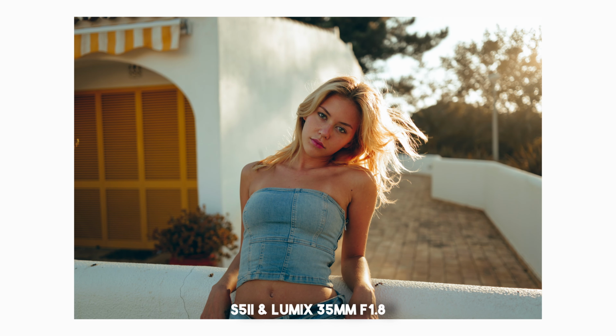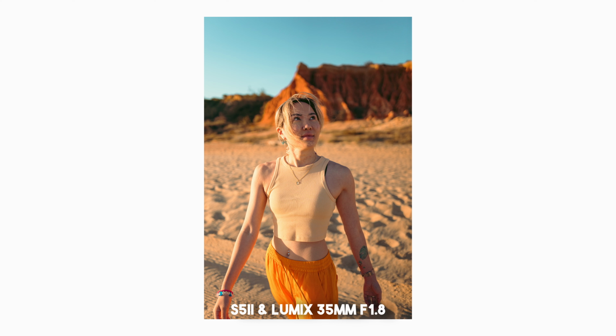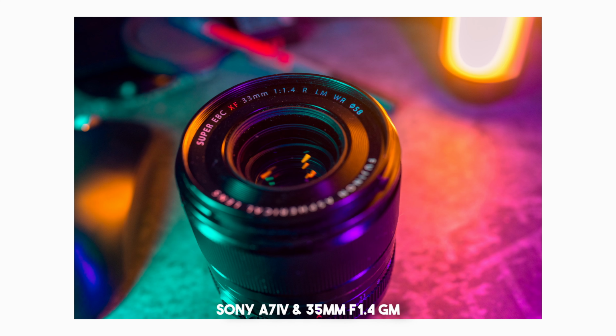Another reason is its bokeh and subject isolation. Even though it's not as telephoto as the longer lenses, a 35mm lens with a wide aperture can still nail subject isolation and deliver that smooth, creamy bokeh that we all love. This makes it a standout choice for portraits where you want the background to just melt away. Personally, I always lean towards grabbing a 35mm and having it in my kit whenever I'm out shooting portraits.